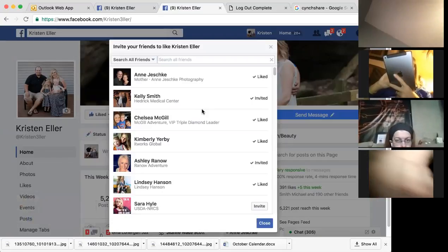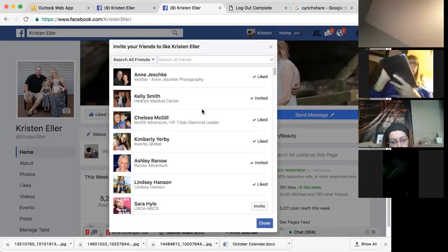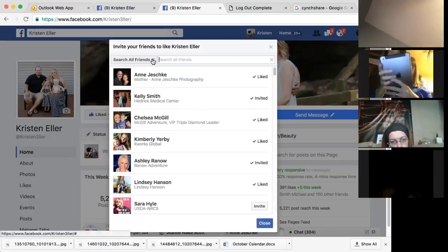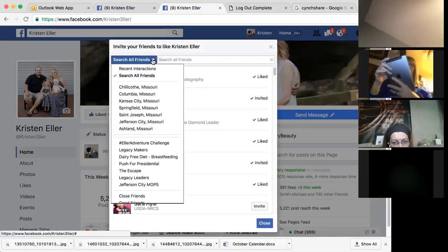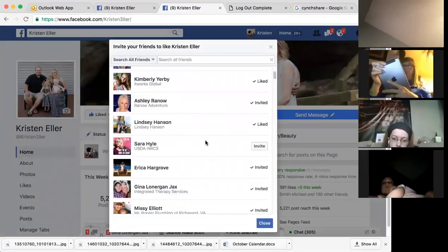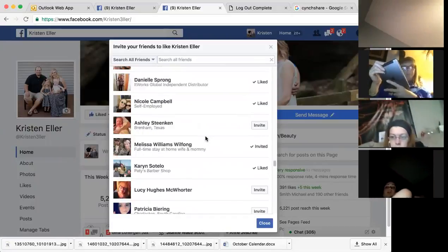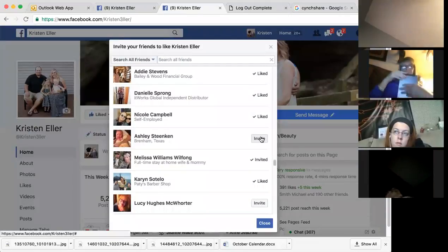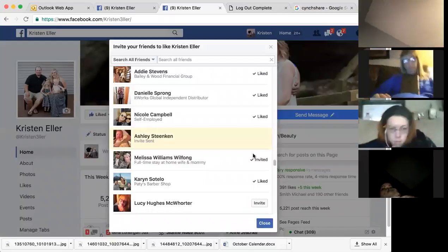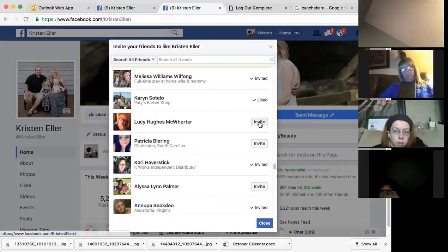Yes, you're right. You can invite people that have liked your post. This is going to pop up your entire friends list. It's going to tell you that this person has already liked it. And if it says invite, then you can send out an invite and invite them to like it. It's going to send them a notification.